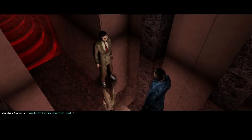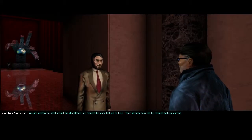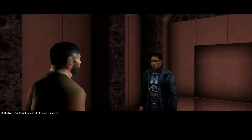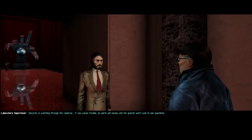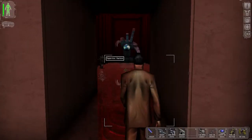Howdy. You the one that just cleared for level 1? Yeah, that's me. You are welcome to stroll around the laboratories, but respect the work that we do here. Your security pass can be canceled with no warning. I've looked forward to this for a long time. Security is watching through the cameras. If you cause trouble, an alarm will sound, and the guards won't wait to ask questions. Yes, sir. I'll try not to get in anyone's way. Well, that's a warm welcome.